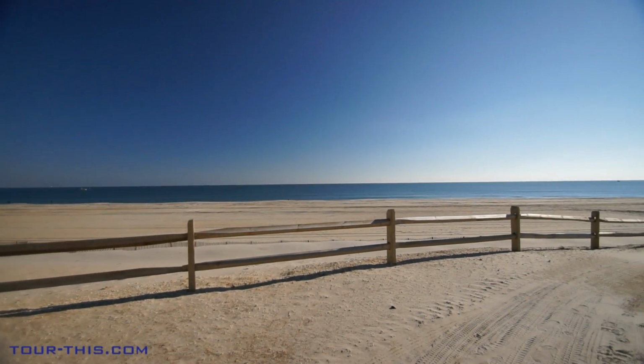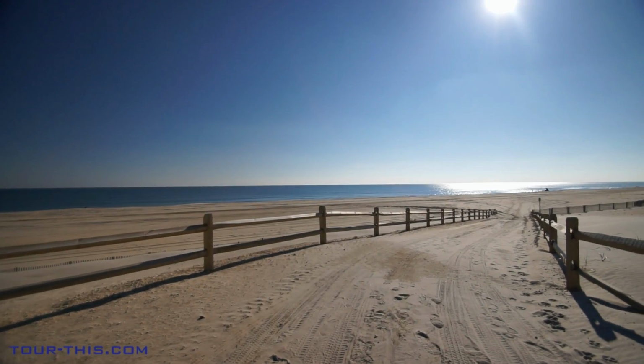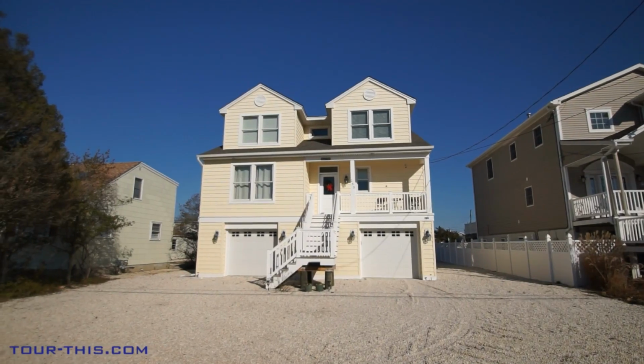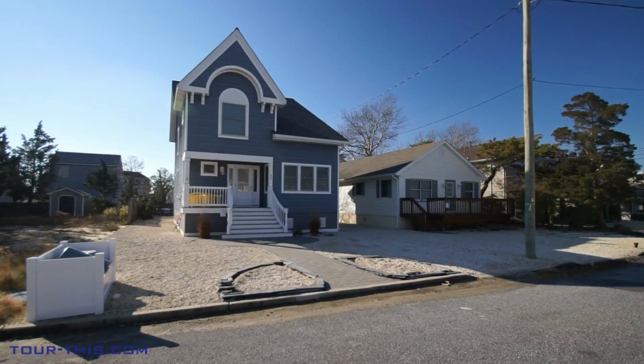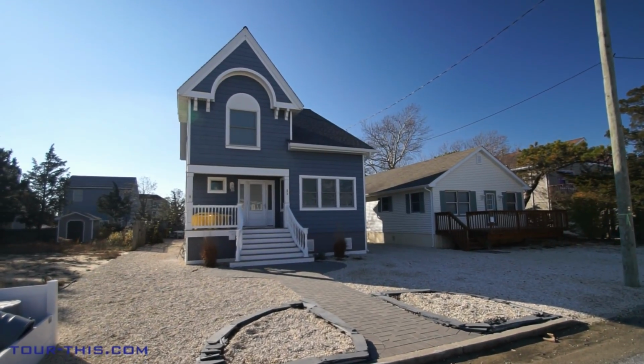Entertain, relax, exercise, and enjoy all the benefits of the large replenished beaches that Ship Bottom has to offer. Enjoy the quiet and convenient neighborhood of newly constructed homes surrounding this home and within walking distance to the stores, restaurants, and amusements.